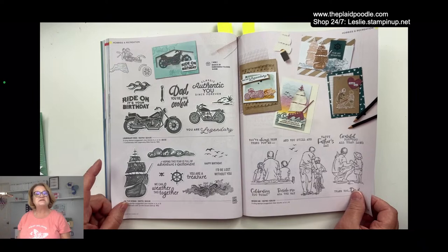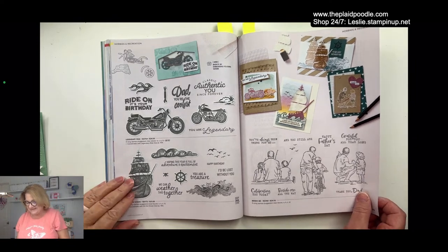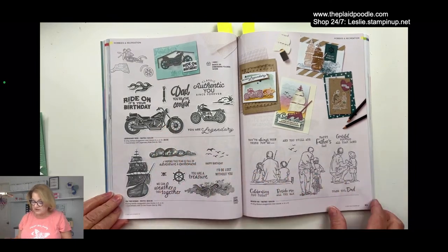I think we're in the masculine section. Stacy says she likes it, but she doesn't know any fishermen. Well, I don't know. You know a Harley rider. Here's one for you.